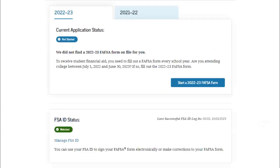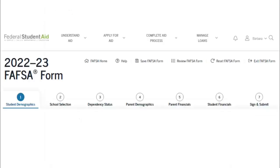The high school class of 2022 should complete the 2022-2023 FAFSA, because that's the academic year that you're applying for financial aid. If you select the 21-22 FAFSA, you're going to be considered for financial aid for this academic year. Now, Louisiana public school seniors must complete the 2022-23 FAFSA to meet your graduation requirement.